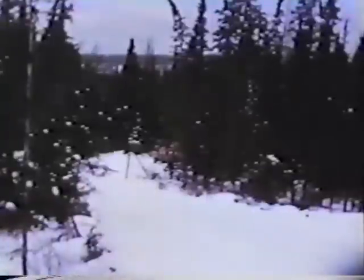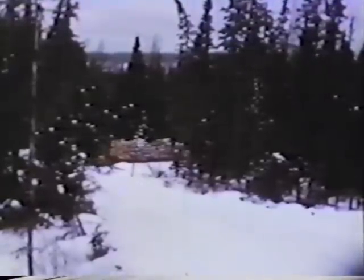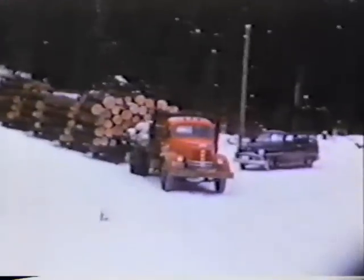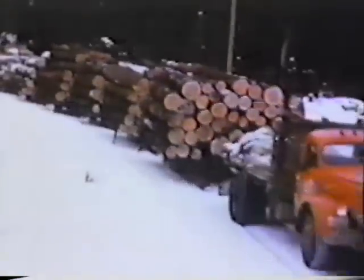Now here they are bringing out these sleighs from the yarding area down to the Mississauga River. 5 or 6 miles here, and you'll notice that this load of sleighs, or this truck rather, has 8 sleighs back of it. Probably 350 or 400 logs in that load. Hauling them down the ice road.